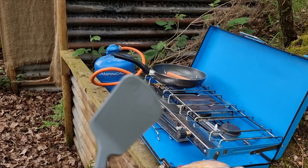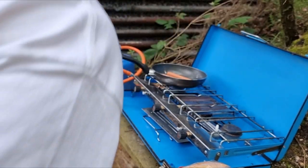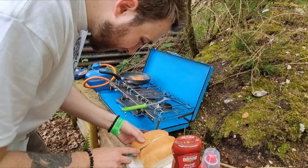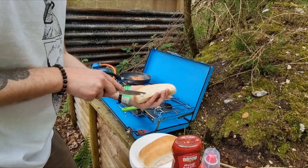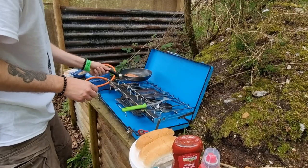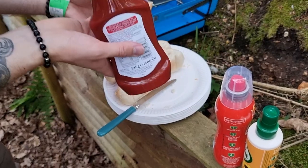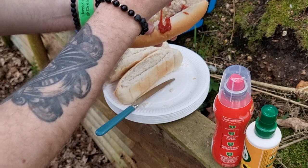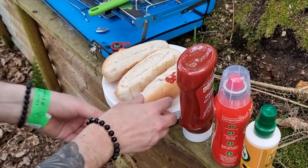I'm hoping that the smell of sausages doesn't bring out the wildlife. Oh, there's a fly on it. Oh, God. Right, do I slice it that way or that way? Oh, shit. Right. This camp cooking is quite easy. Oh, God. I say that and then... Oh, bloody disaster.